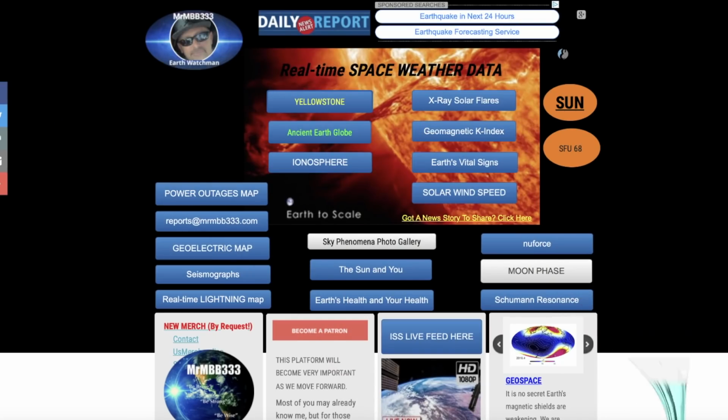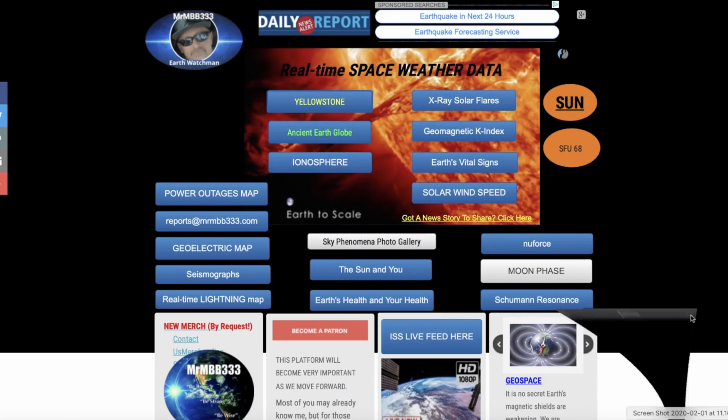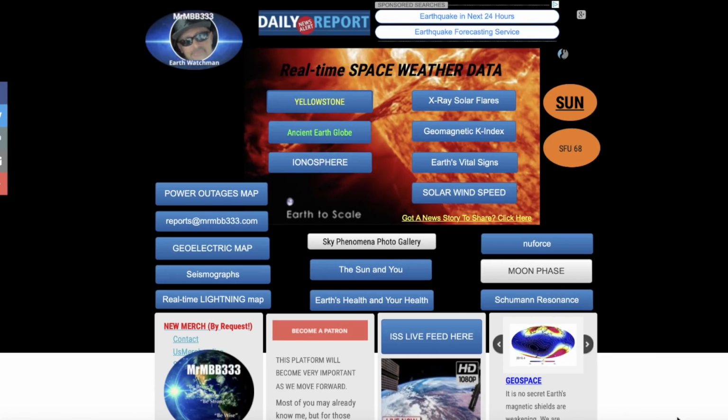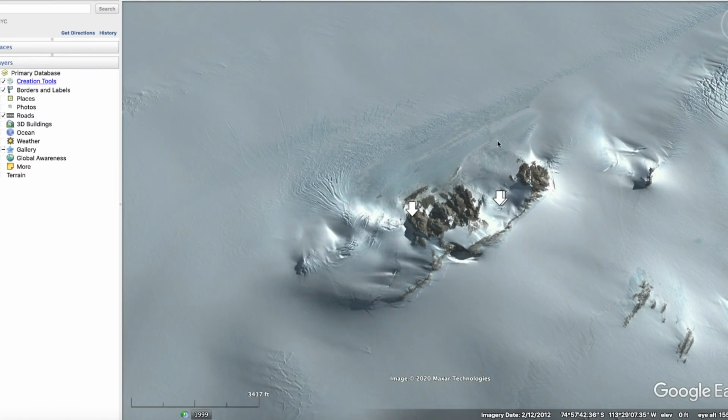This is a modified still image of the location down in Antarctica. Also ran across something myself while I was down there looking around. I'm calling a ghost outpost. You can see the outline of what looks like a structure and a triangle craft. I also have a new sky phenomena picture slideshow I put together I think you guys are going to enjoy. But first, down here to Antarctica.